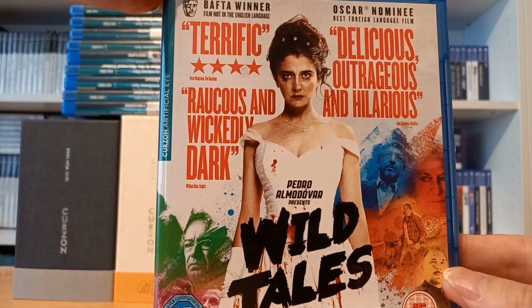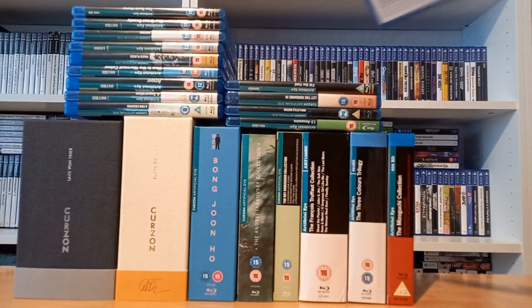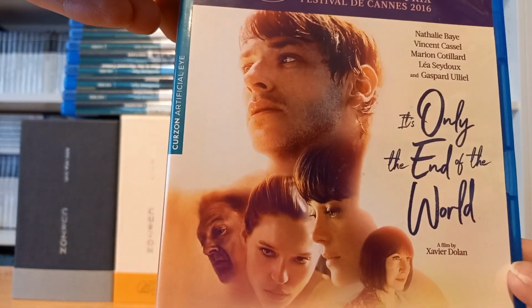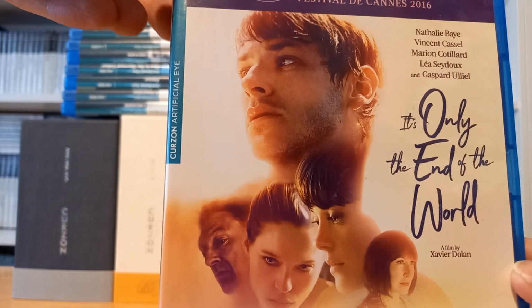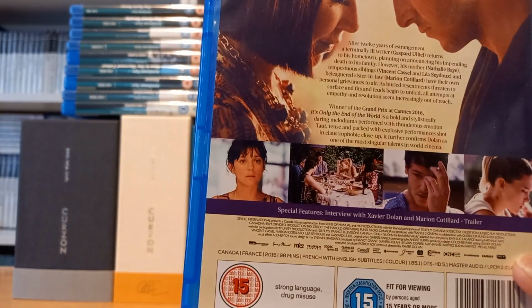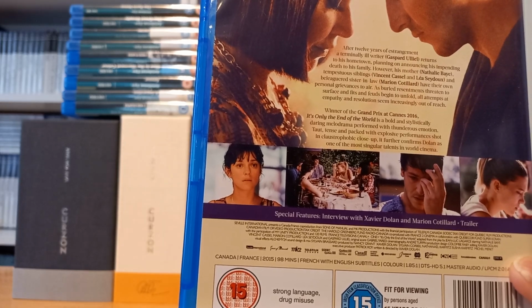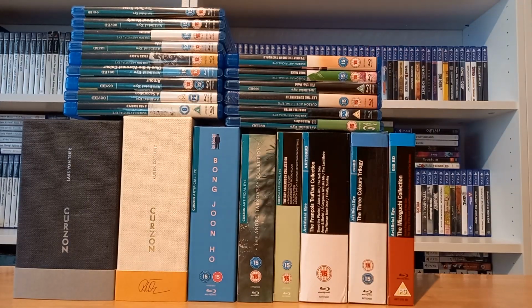There's Pedro Almodovar, Wild Tales. Don't know anything about this. And I also got It's Only the End of the World, which has Vincent Cassel in it and Lea Seydoux, and Marion Cotillard. I butchered all of the French names. Too bad. Yeah. Who is this by? I don't even know who these people are. Well, there we go. So, yeah, I got those for really cheap, so they are in the collection now.